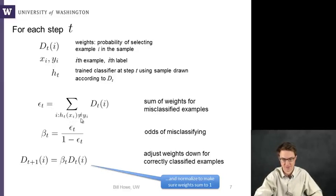That's what this incantation down here is, right? So this says for the model h sub t, apply it to x sub i, where the classifier tells you something different than the actual class label, then include it in the set and add up all the d's for those.